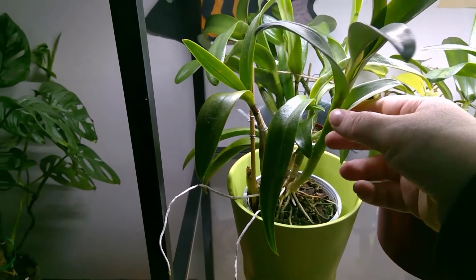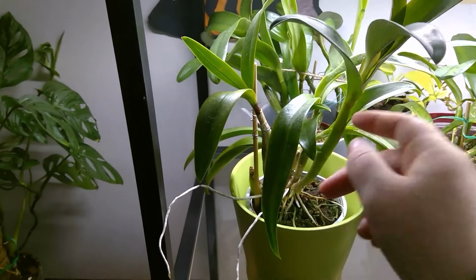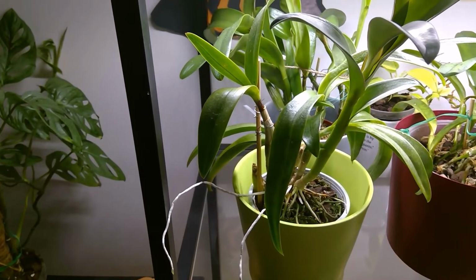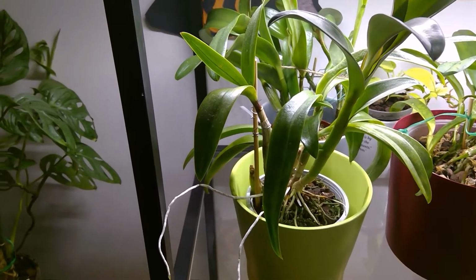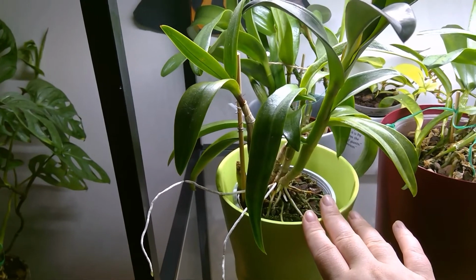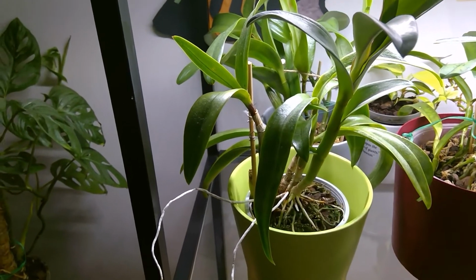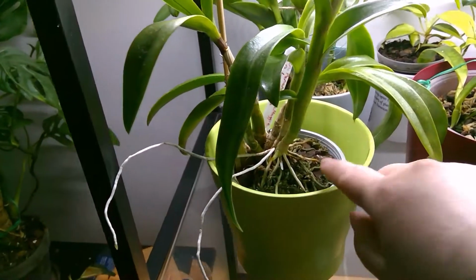It came to me spring 2019. The phalaenopsis type came to me, I think I bought it 2017 or 18, so it's quite old, but it has never thrived with me, or it has been growing, but it hasn't bloomed after I bought it.